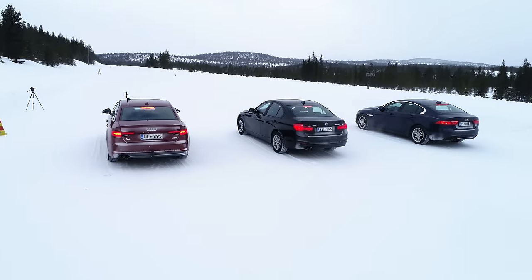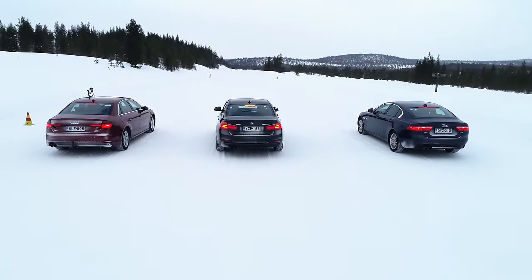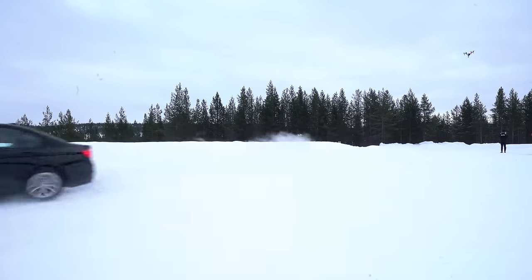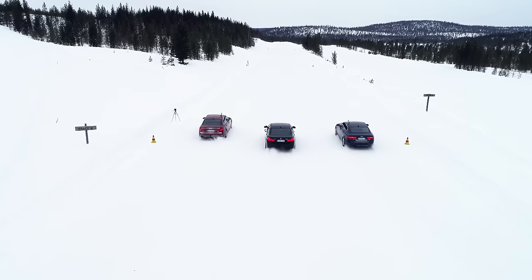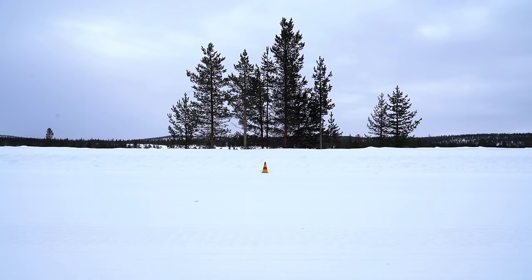Stick the car in gear. Okay, handbrakes off, and in 3, 2, 1, go. The Audi gets away better than the BMW. The Jaguar is keeping up, but the Jaguar is just falling behind. Well, the Audi wins that one.